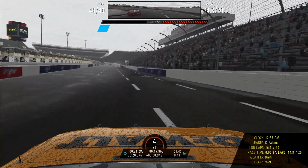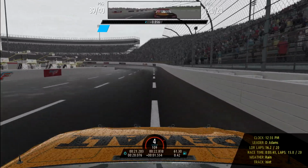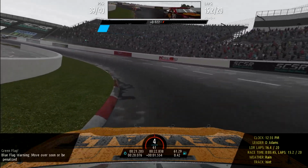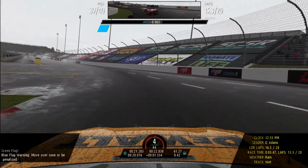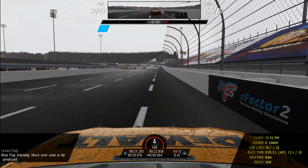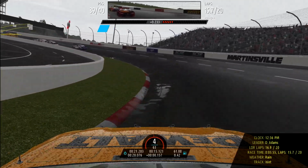Denny Hamlin's into the pits, not quite sure exactly what he is doing, but this is probably the craziest 20-lap sprint I've ever seen in my life when it comes to Martinsville Speedway, as I'm going to have to move out of the way of that 19 car here. Now, the blue flags are not how it is on ovals here in our Factor 2, so I think I do actually have to get out of the way potentially.